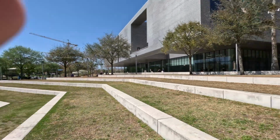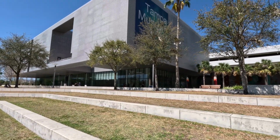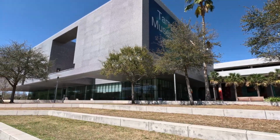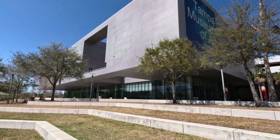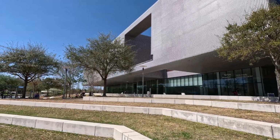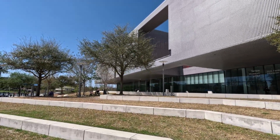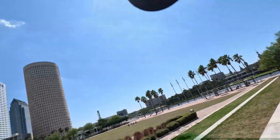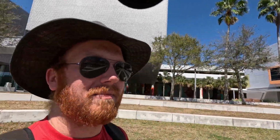Okay, I swear this is the last repeat I do in this episode. But I'm going to give you a closer look at the Tampa Museum of Art. I think this is just a beautiful building. Okay, time for new stuff.